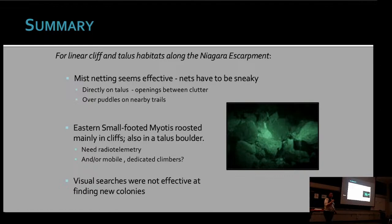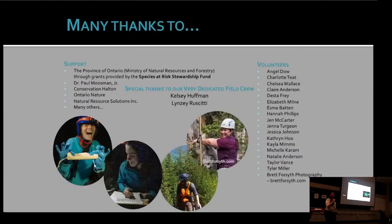And we need radio telemetry to identify this. We can't do this work without radio telemetry. And visual searches were not helpful. So we answered that question. Not in these habitats, right? They're roosting way up high. It's no wonder that we didn't really find anything when we were doing visual searches.